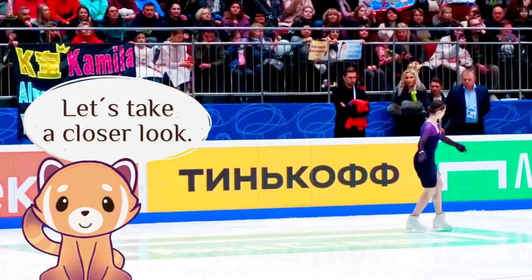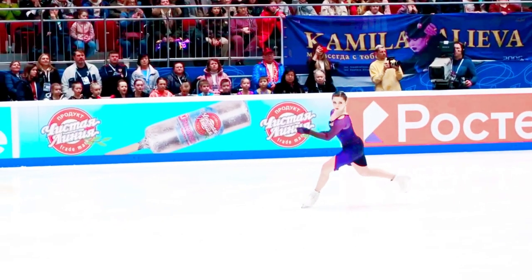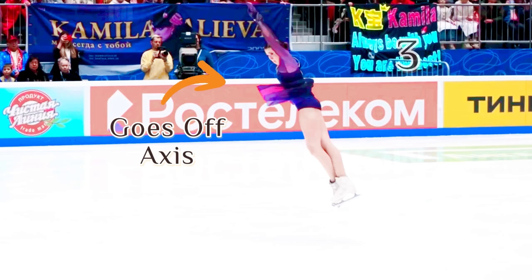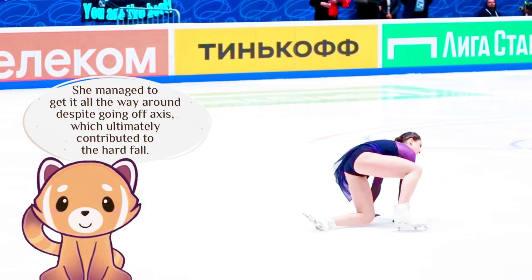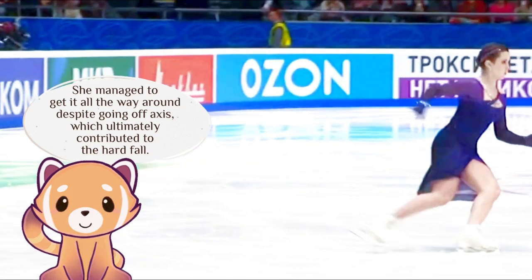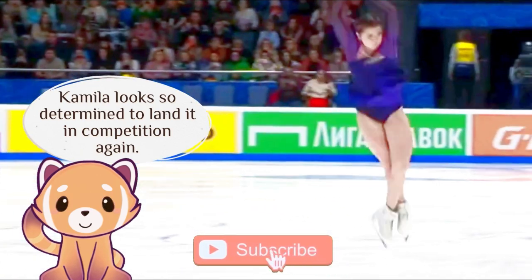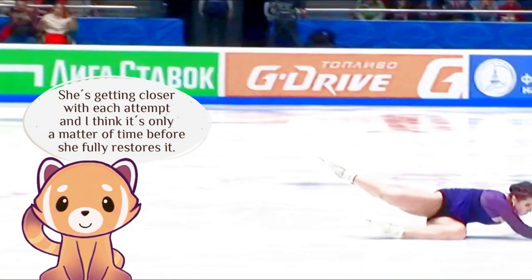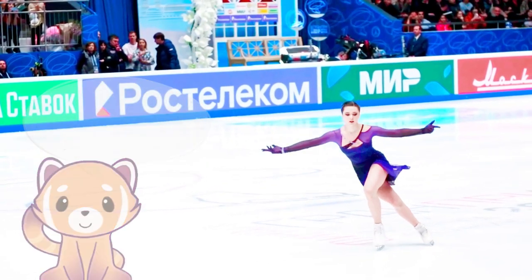Let's take a closer look. She managed to get it all the way around despite going off axis, which ultimately contributed to the hard fall. Kamila looks so determined to land it in competition again. She's getting closer with each attempt, and I think it's only a matter of time before she fully restores it. Her attempts look so solid in training.